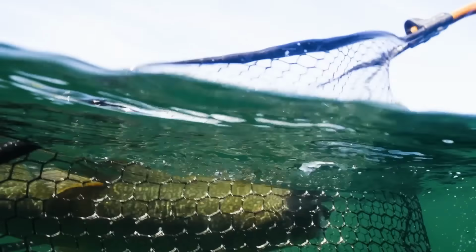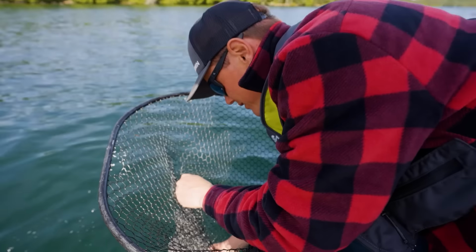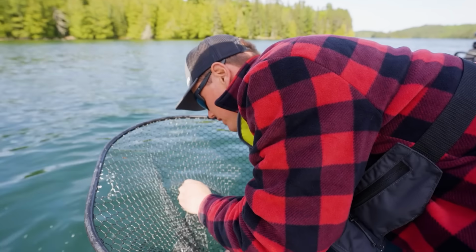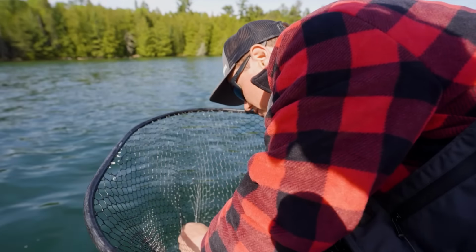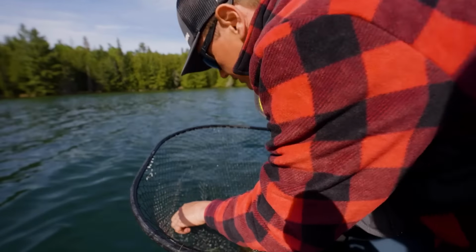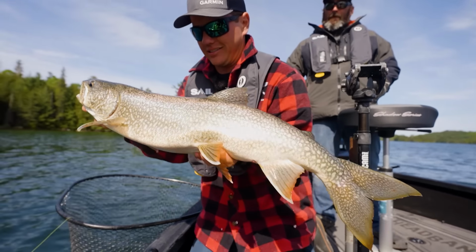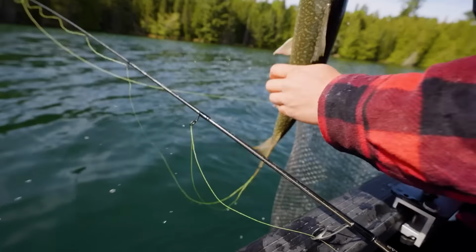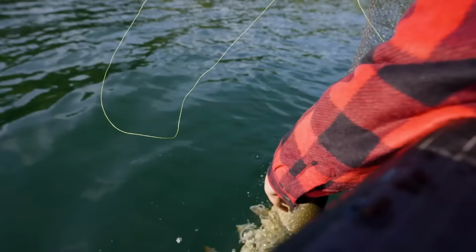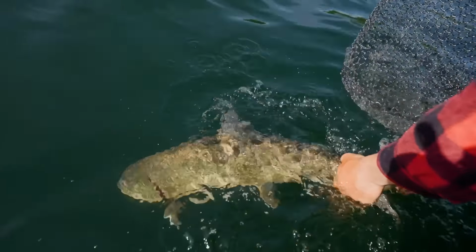All right, another one vertically. I don't think there's a better fish to watch on live scope than a laker, because when they engage, you can't really keep it away from them. This one's a little smaller than the last, but all right, well, this has turned into a pretty fantastic day. Not a ton of fish, but the quality is there.